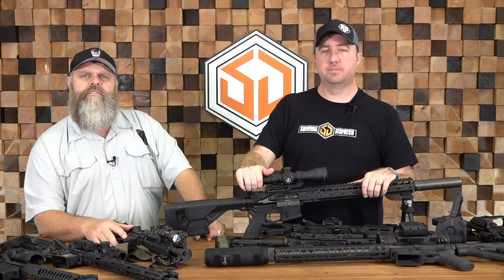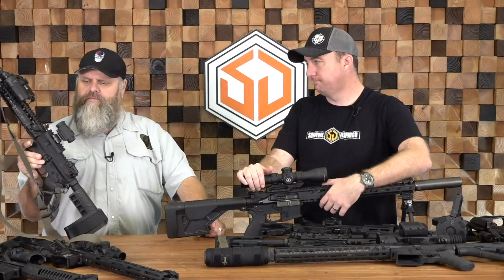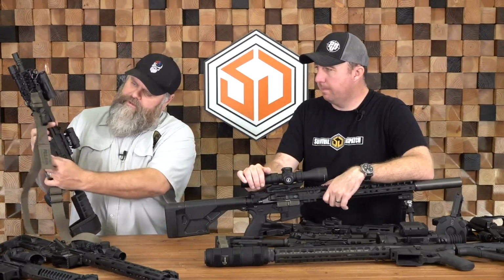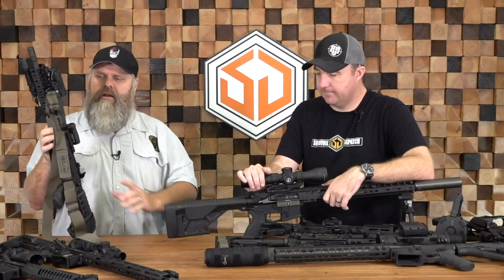Truth Seeker's asking, what's your opinion on Spike's Tactical lower reliability? I've got one right here that I have shot the snot out of. This is a Spike's, there's his logo. This really is a Spike's, a complete upper and lower.